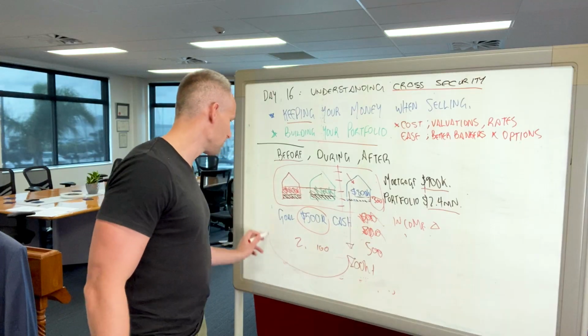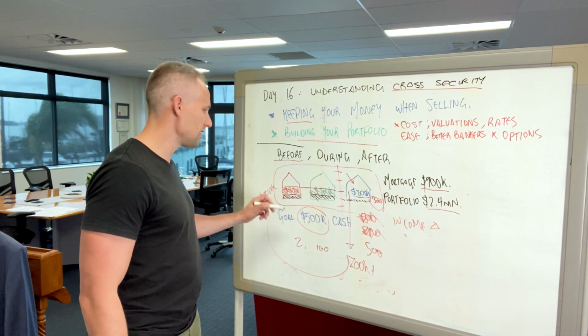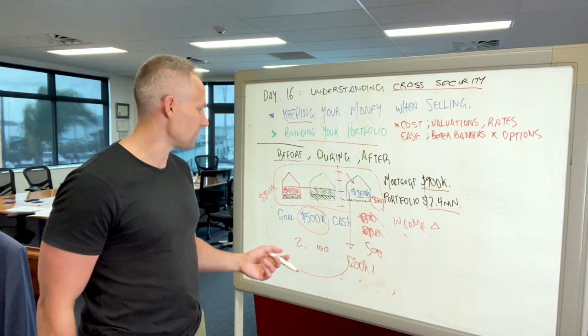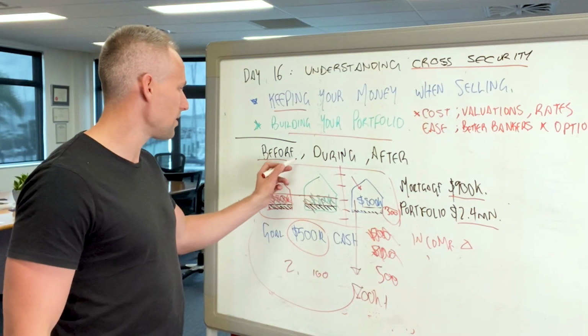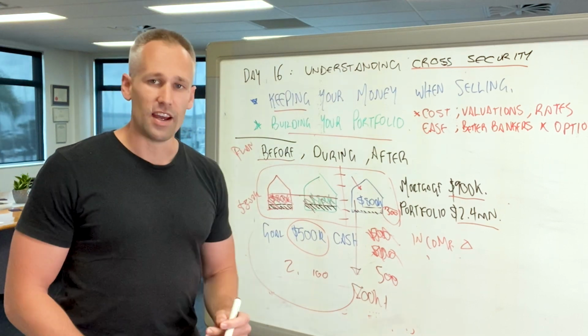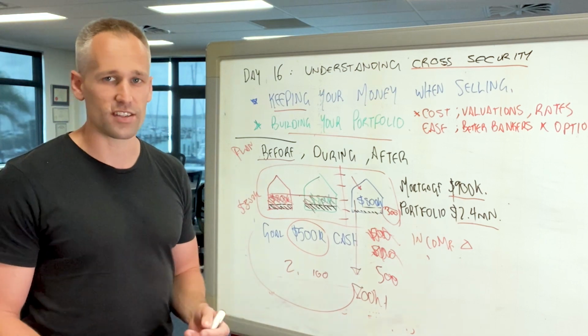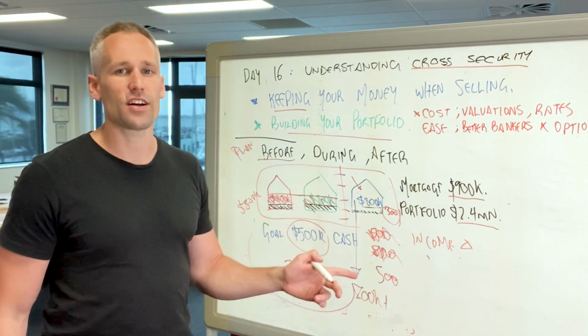And then if you want to, you can take the 300k and use it as an offset, or you can use it for whatever else you want. All of this stuff is relatively simple for competent mortgage advisors, and you really want to make sure that somebody understands your plans before, during, and after, and you don't quickly execute property sales or property transactions without understanding the repercussions and without thinking a little bit further ahead.